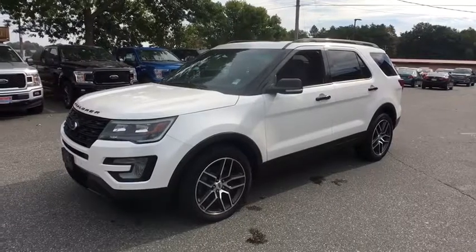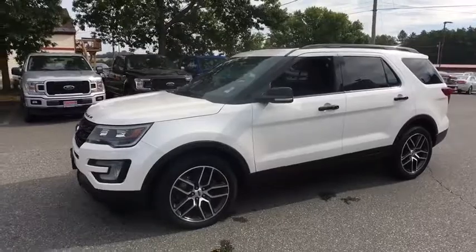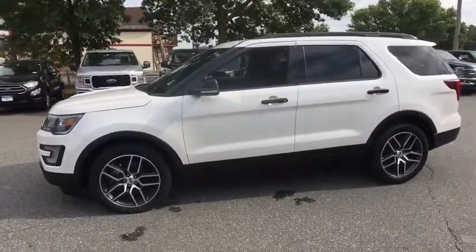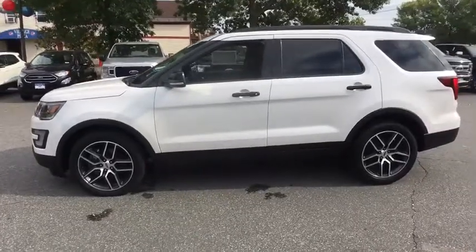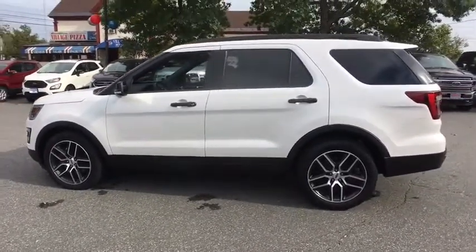Make a great choice today with the 2016 Ford Explorer. You've got a lot of capabilities to call on in a Ford Explorer. Don't underestimate your choices. This vehicle has less than 55,000 miles. Here are some of this vehicle's great options.